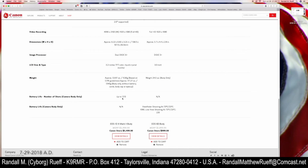Battery life. Up to 1210. Is that images, I guess? Not applicable. Okay. So it says number of shots, 1,210. Battery life, camera body only, not applicable, viewfinder, blah, blah, blah. Well, obviously, the 1DX wins up here with 1,210.